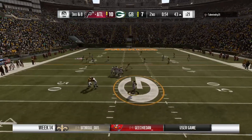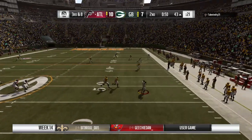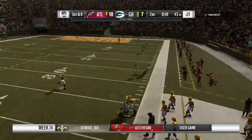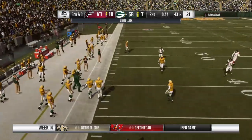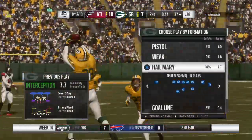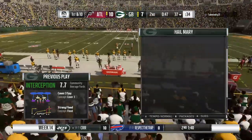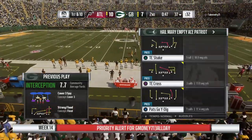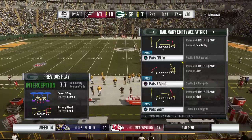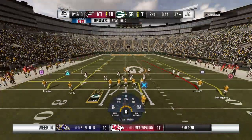Operating from the gun, Taylor escaping the pressure right. He rifles one that's intercepted. Kentrell Bryce picks it. Well, I get what he was trying to do. He was moving to his right and trying to shift the coverage, but instead he shifted the coverage also to the right and threw right into it for an interception. Line of scrimmage, the 37 on 1st and 10.